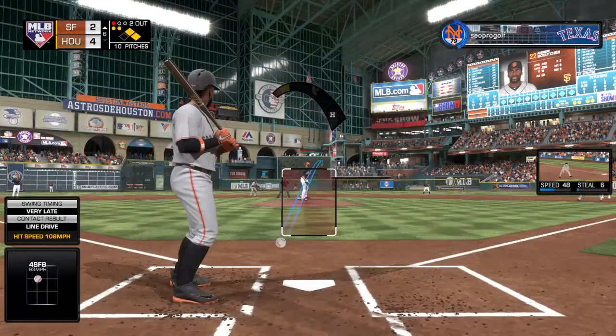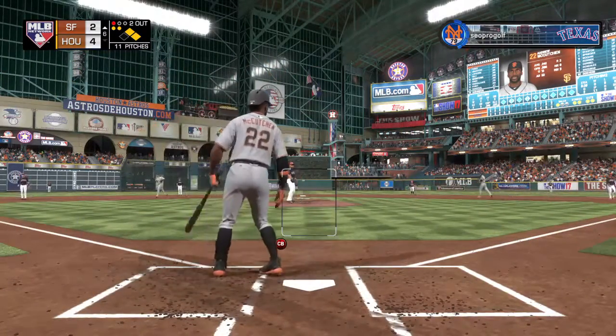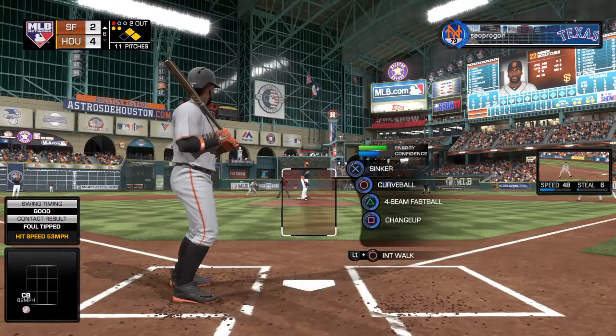That was a good pitch to hit. He wants that one back. He was just a little bit late on it. Swing and a little tapper. That's a foul ball.